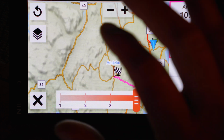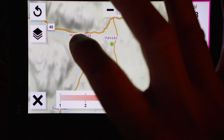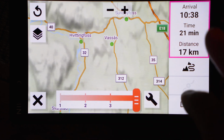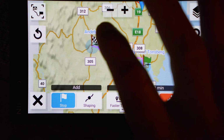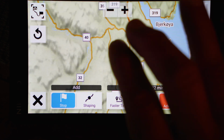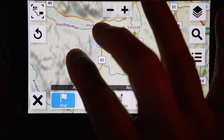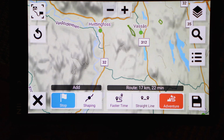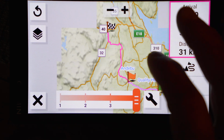Okay, so let's say we have to stop and fill gas, and we want to go further. So then we go up here, and for instance, this place right here. Sorry, I have to click done first. I forgot that, to accept the route, the first route. Okay, so then we go up here, and I picked Vittingfoss. It's up here. There we go.